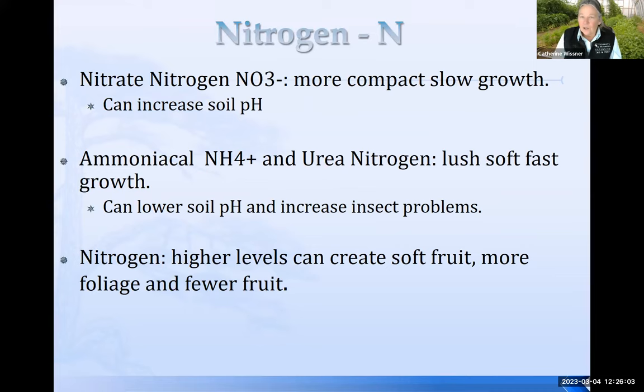So nitrogen. This is just going to be a quick review, or overview, or maybe it's new to you, but it's going to be quick. On that bag or bottle or box of fertilizer are three numbers. For a lot of people, they're just mystery numbers, right? The first number is nitrogen. It depends on the source, but for the most part it's going to be ammoniacal nitrogen or urea-based nitrogen, and it's going to cause those plants to grow really, really fast.